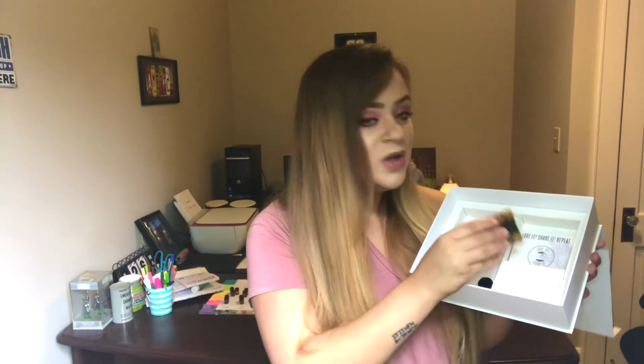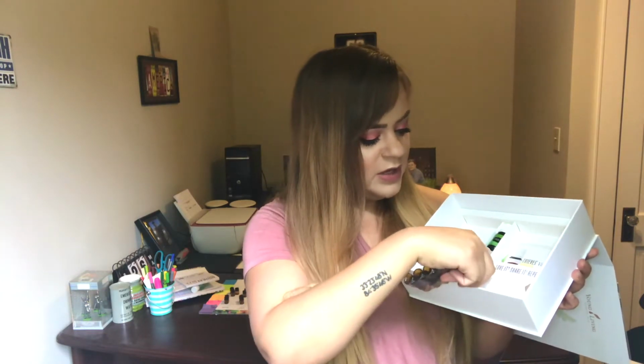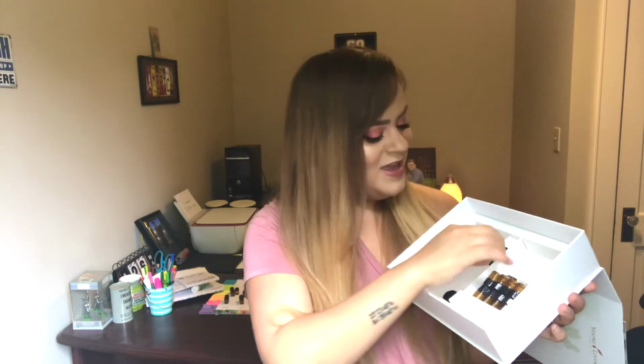Then you have some little sample bottles that you can give to people, and you also have some little mini business cards, which is super fun as well because you never know if you're going to start this as a business. But lastly in here, you also actually get a rollerball, which is amazing. And you also get a bonus oil, which is Stress Away.